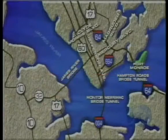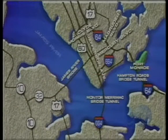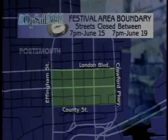Right now, we've got traffic in Portsmouth. Let's talk about that right now. Traffic is a little busy and some of the streets are blocked off around Portsmouth, but so far traffic there is not looking too bad. As you make the move around Effingham, London, Crawford, and County Street for the festival in Portsmouth, those streets are closed off now until 7 o'clock on June 19th. Just a quick reminder, the Hampton Roads Bridge Tunnel looks steady westbound, but about a 20-minute delay eastbound. I'm Frank Turner, the WAVY Traffic Jam Cam Center.